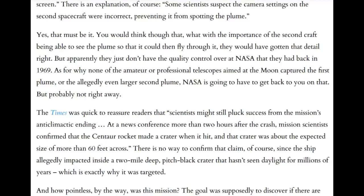As for why none of the amateur or professional telescopes aimed at the moon captured the first plume or the allegedly even larger second plume, well, NASA's going to have to get back to you on that, but probably not right away. The Times was quick to reassure readers that, quote, "Scientists might still pluck success from the mission's anticlimactic ending." At a news conference more than 2 hours after the crash, mission scientists confirmed that the Centaur rocket made a crater when it hit, and that crater was about the expected size of more than 60 feet across.